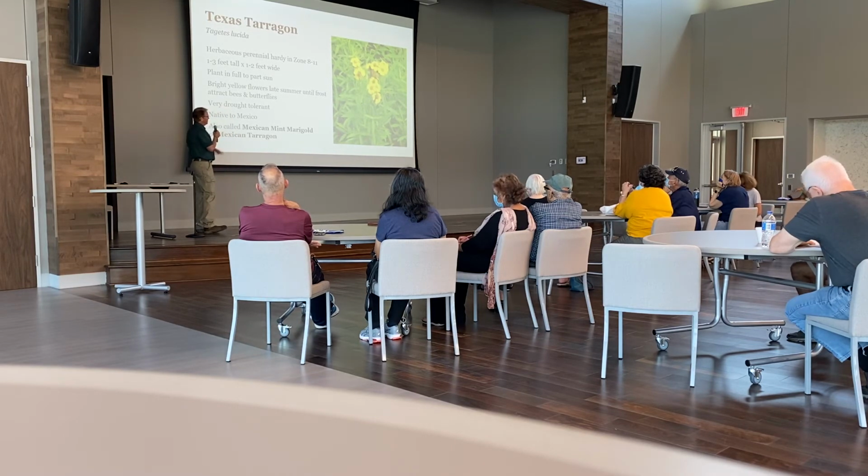This is what I like about this plant though, is that it's another fall bloomer. It'll bloom a little in the spring, won't do much of anything in the summer, and then it blooms heavily in the fall.